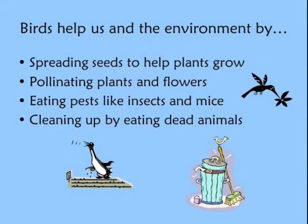Now children, have you ever thought how do birds help us? Now you can see that birds help us and the environment in the following ways. Spreading seeds to help plants grow. So they spread seeds. Yes, they carry seeds from one plant to another, one place to another place. And they eat the food, and they throw the seeds on the ground. So in this way they spread seeds and help the plants to grow in different places.